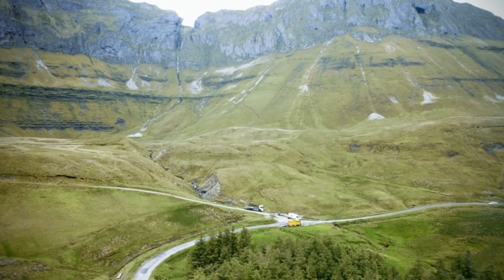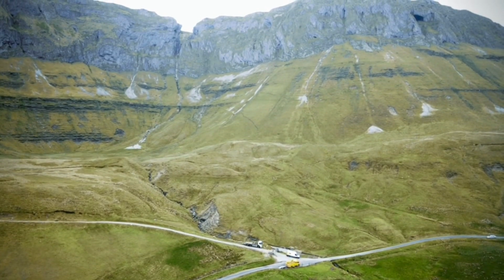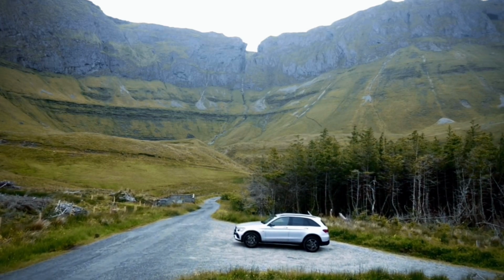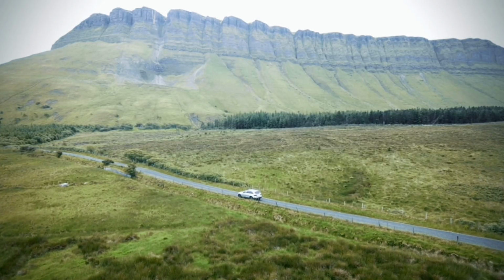This GLC 300DE uses a diesel-powered plug-in hybrid unit, not a petrol one. This 2-litre hybrid power plant is borrowed, as is much else of the GLC's engineering from the C-Class range.